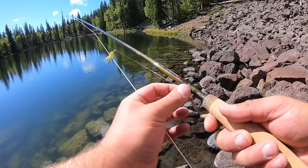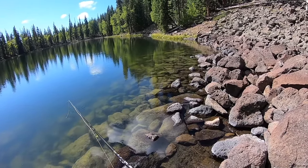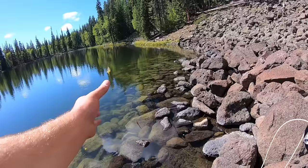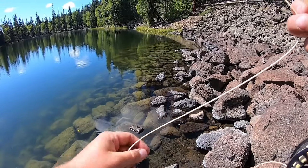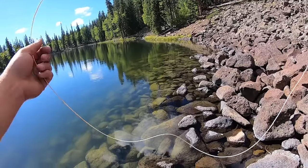All right, here we are, day three at the lake. Hopefully we just completely crush them today. Got the same rig I was using last night, double leech rig, and we're just going to keep hitting the shoreline, see if we can run into anything big.